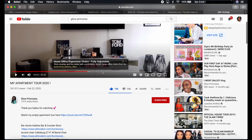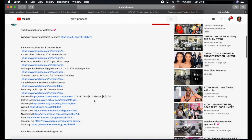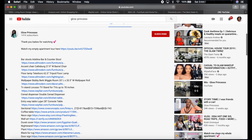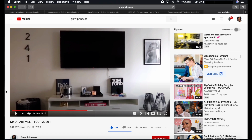I freaking fell in love with her bar stools. I've been looking for bar stools for so long, and this is actually how I found out about All Modern. She basically got a bunch of her stuff in her apartment from All Modern, Wayfair, Amazon, which is same as me. If you like something that someone posts in their apartment tours and they link it down below, just click that link and it'll take you to what they have. And of course, the websites give suggestions on other things that you may also like. So yeah, that's basically step 1.